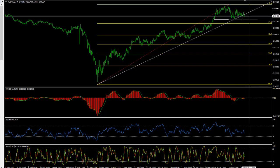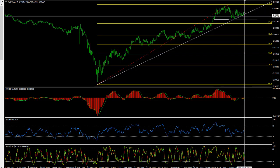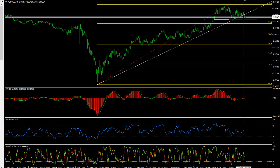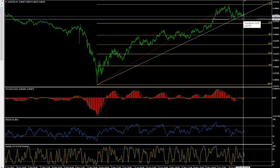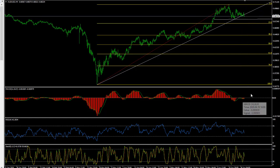This support level up here, the Aussie's doing its best to break it, and we did finish just below it. But having said that, we did get up to 69.10 or so in Europe when the euro went high. The Aussie went up to 69.10, but it's come back down. I still think we're going for a test of 67.70 at some stage, down around here. But it looks like it's going to be a pretty slow move, if we see it at all.